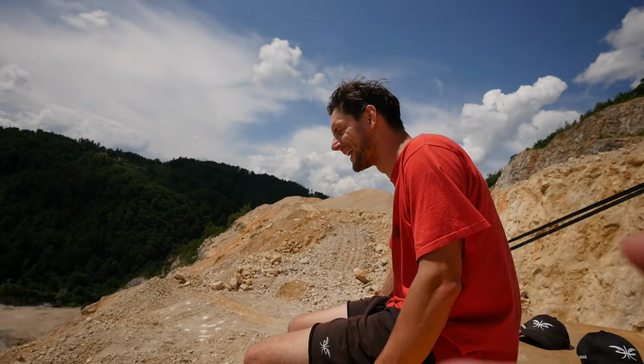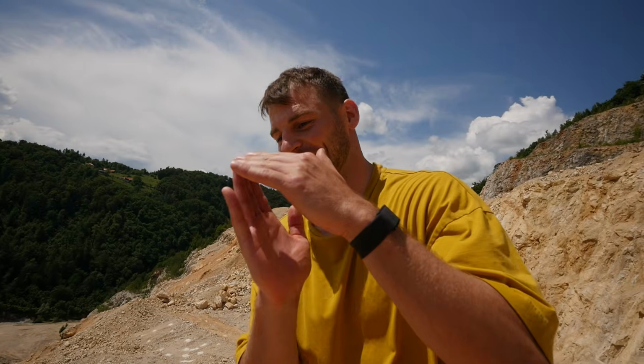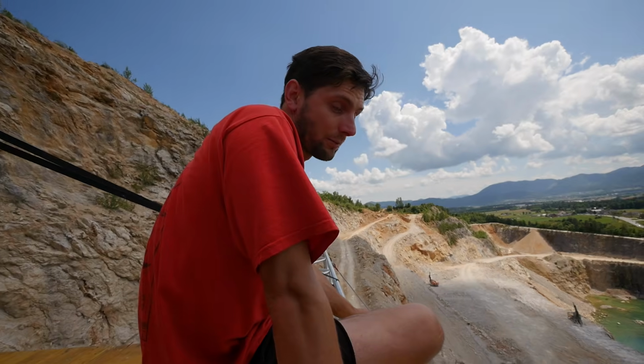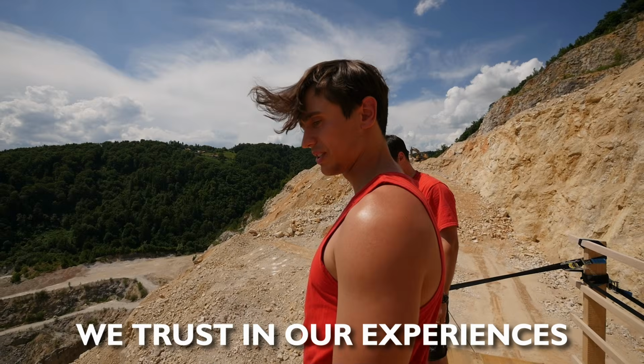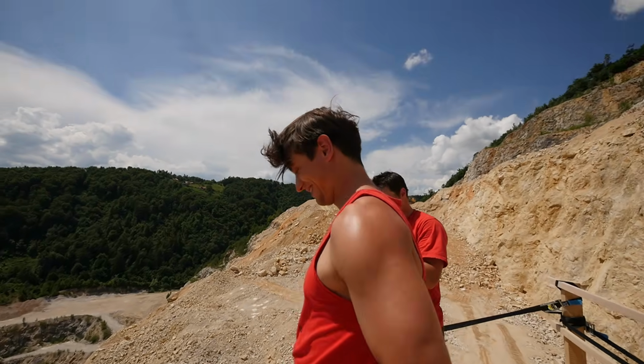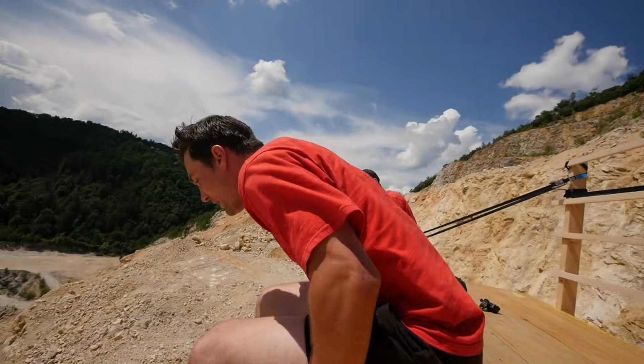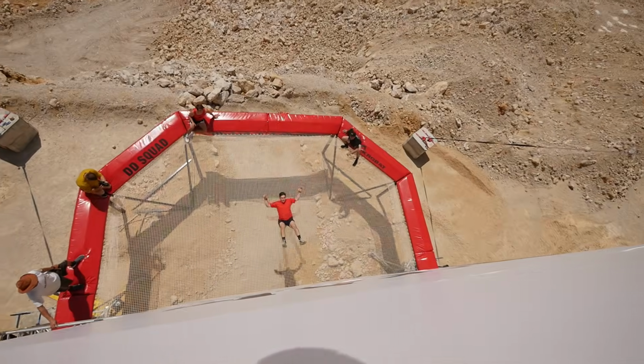I'm nervous up here, please help me. I have to lean out so far before I even see the face of the wall. Like, it almost is like an optical illusion, and it curves inwards. If you mess up just one of them... We trust in our experience, and we're gonna nail it. Fuck it, I'm scared. A man's gotta do what a man's gotta do. 3, 2, 1. Wabba-labba-dub-dub! Woo! Super nice!